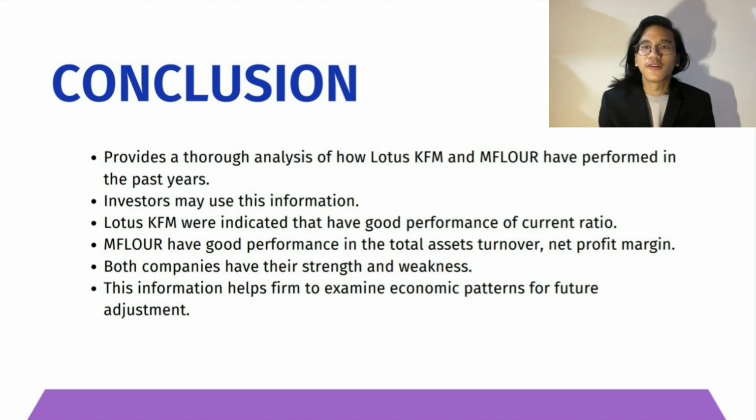The strengths of the Lotus KFM are indicated by good performance of current ratio, quick ratio, inventory turnover ratio, account receivable turnover, debt ratio, debt to equity ratio, and times interest earned. The strengths of MFLOUR are good performance in the total assets turnover, net profit margin, return on equity, and return on assets. Based on the annual report from the company's financial statement, both companies have their strengths and weaknesses.